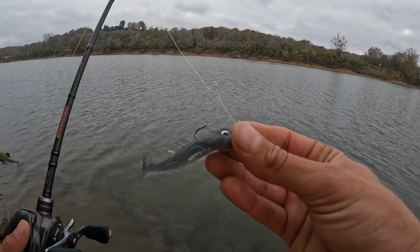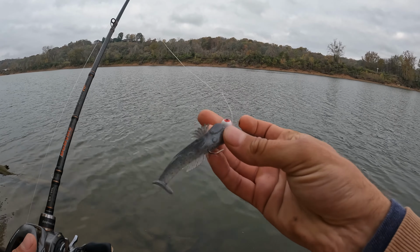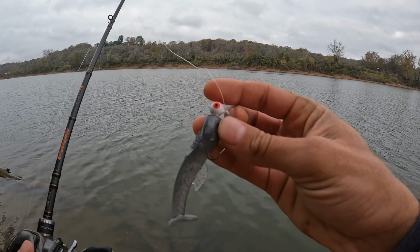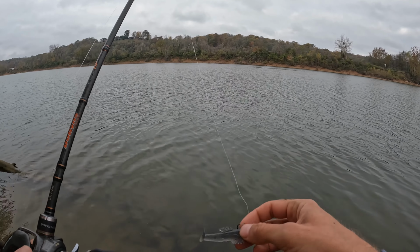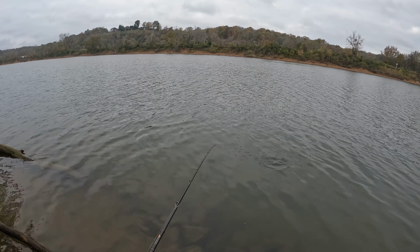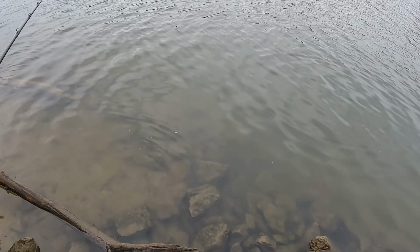First up, we have that Ajax. Now this is a cool looking bait. It's a 3-inch paddle tail right there. I got that rigged on a 1/4 ounce jig head with an exposed hook. It's got a nice thick boot to it, and it's fairly heavy for its smaller profile, which I enjoy. It's gonna make this bait really good at jigging, which is what we're gonna be doing today.